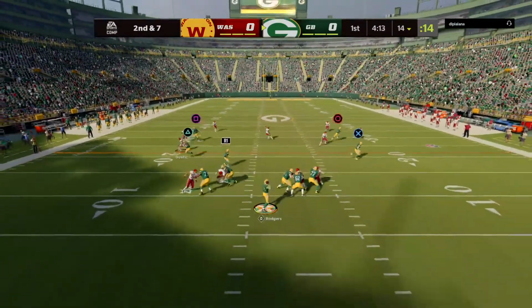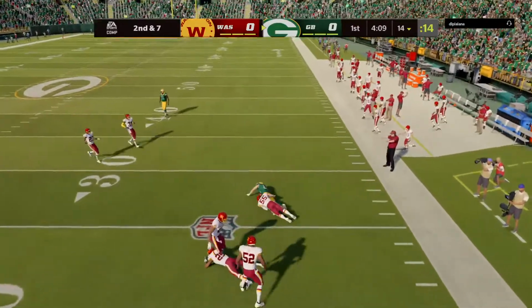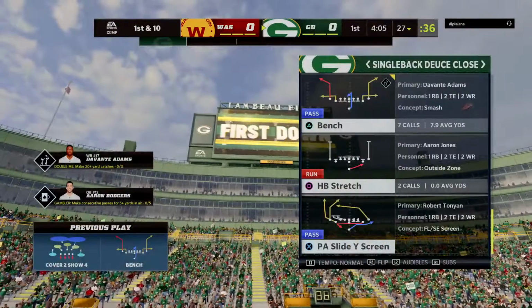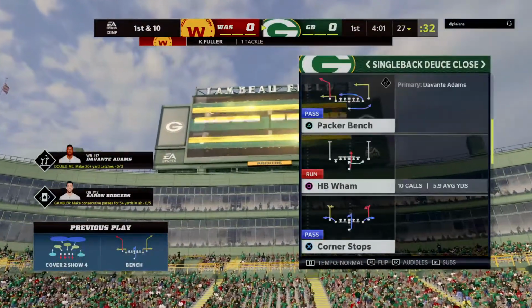Now it's Rodgers. Throw right side. This is into the hands of the tight end, Tonyan. And he's taken down, but not before he gets this across the 25-yard line. 13 yards, 1st down, Packers.